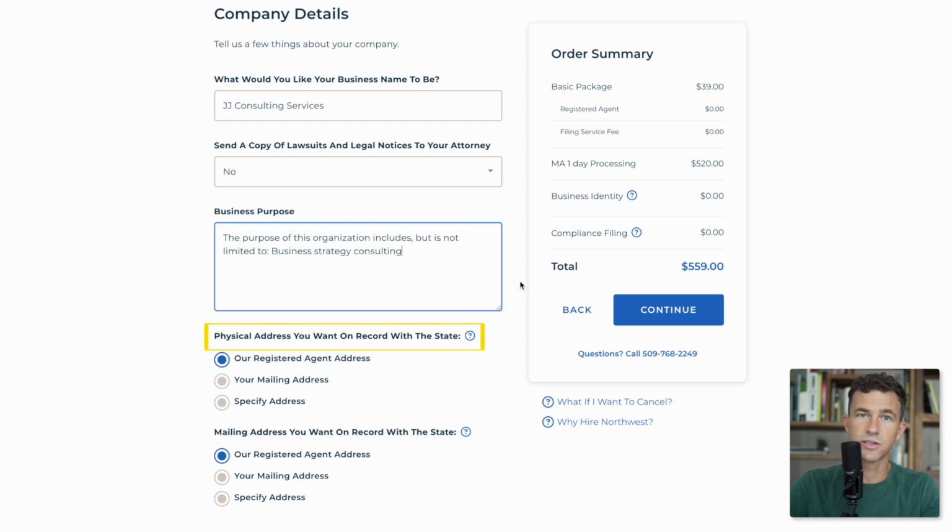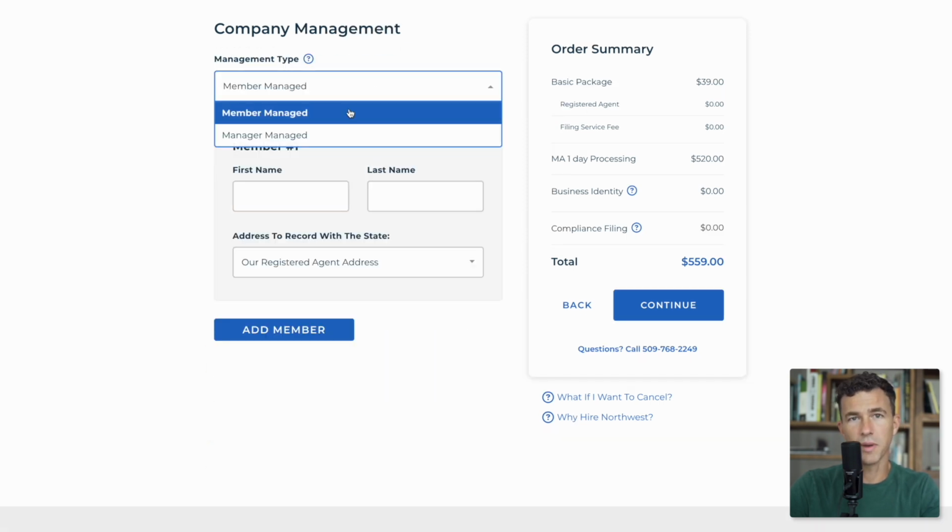Below, choose the physical address and mailing address that you'd like to record with the state. I'll leave our registered agent's address selected for both. How will your LLC be managed? Will it be member managed or manager managed? Will the owners manage the business, or will you elect a manager to run the day-to-day operations of the business for you?